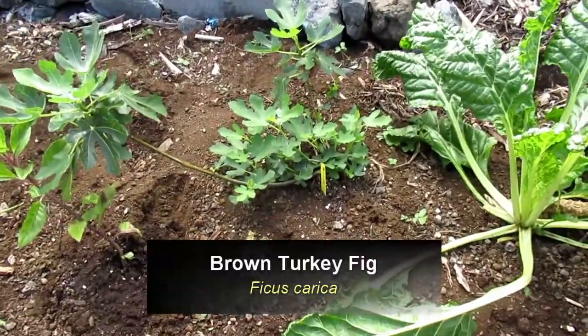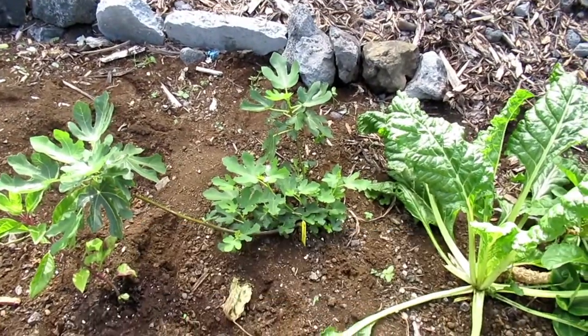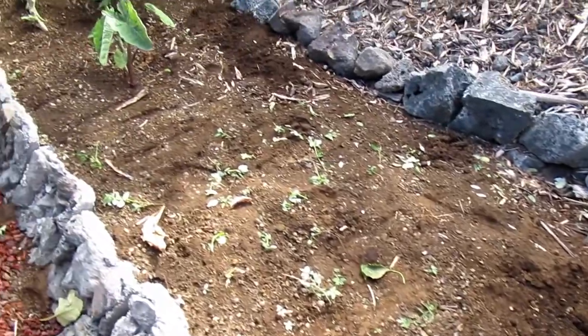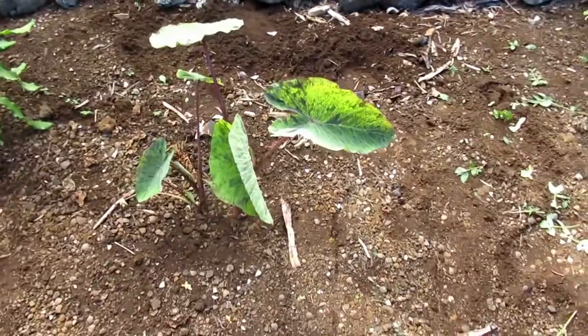And then a fig tree. We have a lot of fig trees in this yard. This is a new one that I recently found and planted. It's been in the ground for a few weeks. And then this bare area, I was growing some cucumbers in there, and those were recently removed.